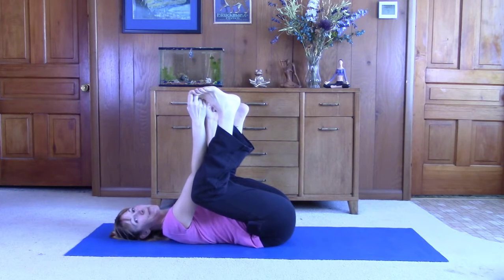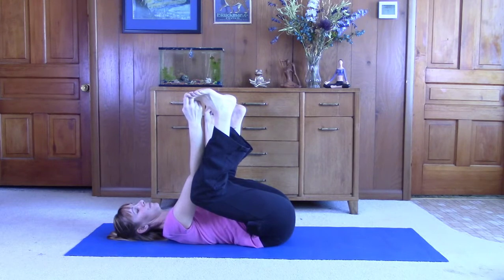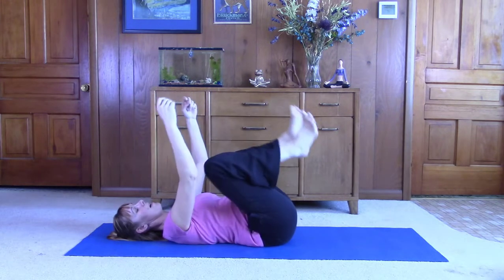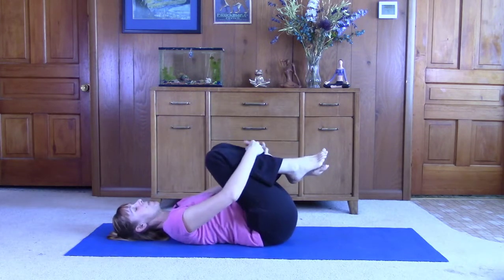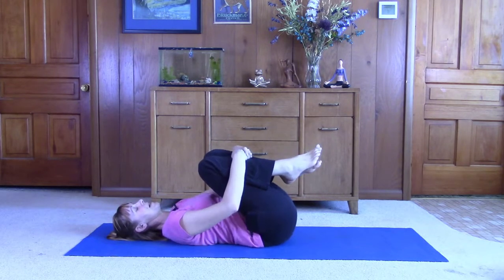If you have cramps, this can feel so good. It can really just help the abdomen. Just feeling the stomach relax and release with each breath. And then slowly just bring the knees into the chest, gently rocking from side to side.